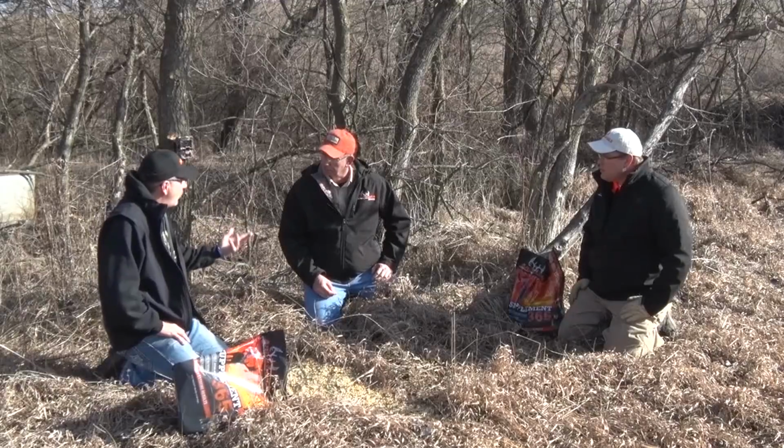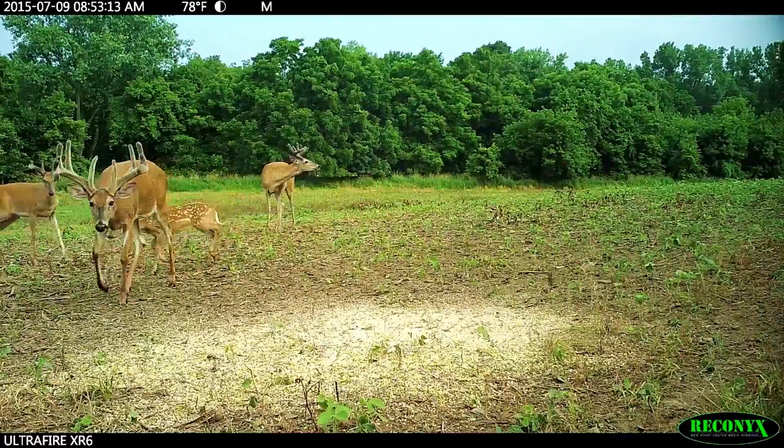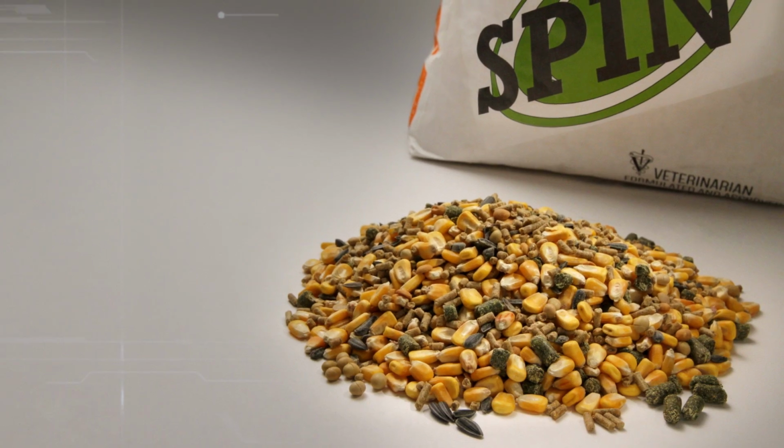Okay, probiotics. Why probiotics? We know that probiotics improve the nutrition in the rumen, the digestion of actual things that they eat. So it's one thing to take it in, but it's another thing to be able to actually utilize it. We use probiotics that are shown to work in small ruminants.